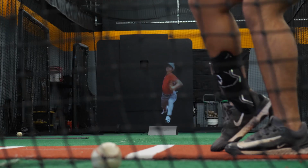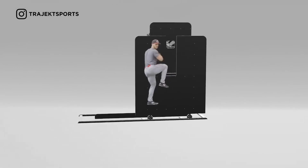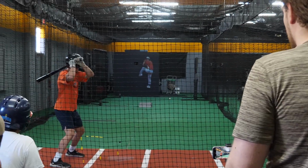Of course, it has the video board, highly accurate release points. It can go up and down, left and right. And as a result, it becomes the ultimate training tool for our hitters.